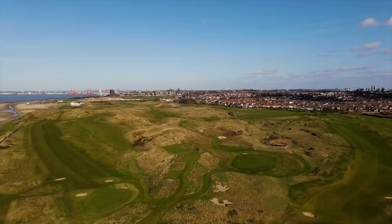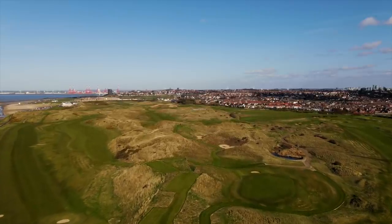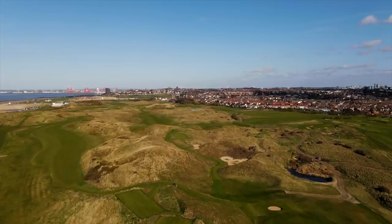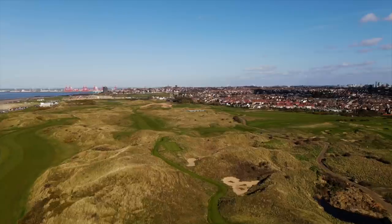The course is back open. Those holes, all the changes they've made, are back open and fully in play. And it's an incredible transformation, and one that sometimes I think as golfers, we take for granted. We turn up every weekend. We may say hello and good morning to the green staff, but we don't really give them the due credit they deserve for the time and effort they put into producing these magnificent golf clubs. Wallasey was a fantastic golf club, and it's just got a whole lot better.